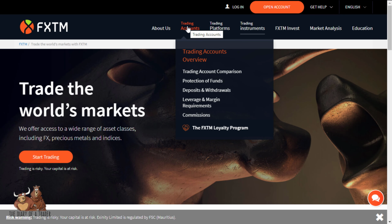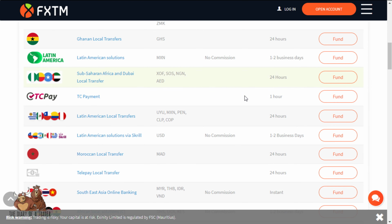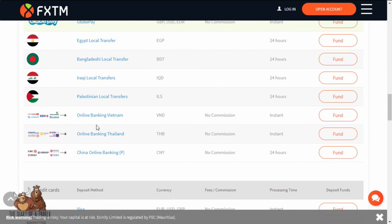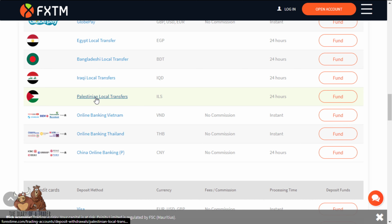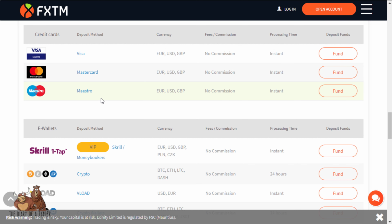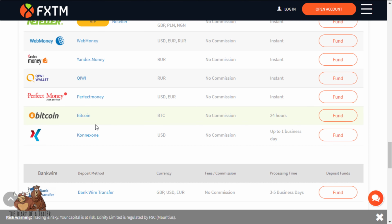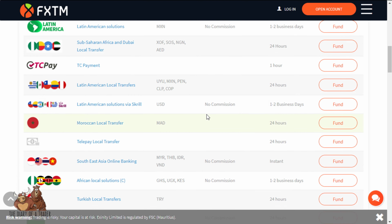So when you look at the deposits and withdrawals, you can see that they offer about 1 billion ways to drop your money off. A lot of these are local payment. Palestinian local transfer, Iraqi local transfer, etc. Credit cards, and then the e-wallets, NetTeller, WebMoney, Kiwi, Yandex, etc. Bitcoin, they even take that. And of course, a bank wire transfer.